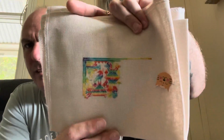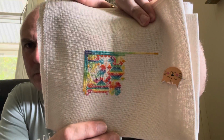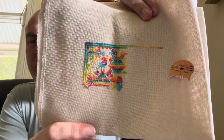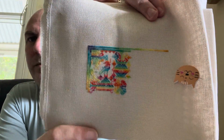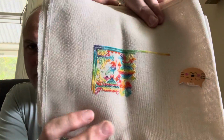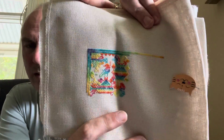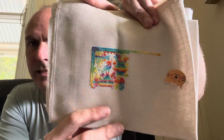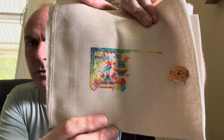So I think I'm about halfway, 3/4 of the way down page 1. And that's the border for page 2. So I'm enjoying the colours on this one. The yellow doesn't really pop as much on camera, but it looks really good up close. So that is Pandemic, and this is 28 count, 1/1 full cross.